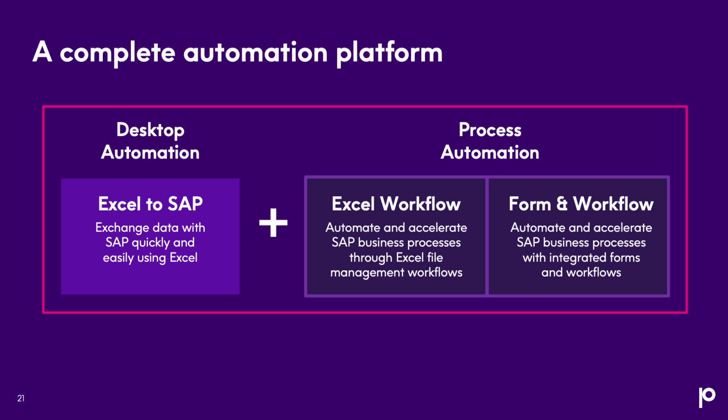So the process that goes from being manual and ungoverned is now automated and governed. And again, you're able to validate that data against SAP before it gets posted. And with Excel workflow, once that final approval is received, it automatically posts to SAP. There's no manual data entry at the end.